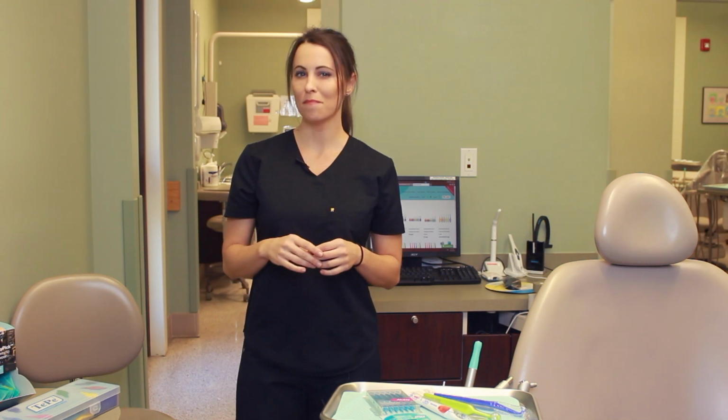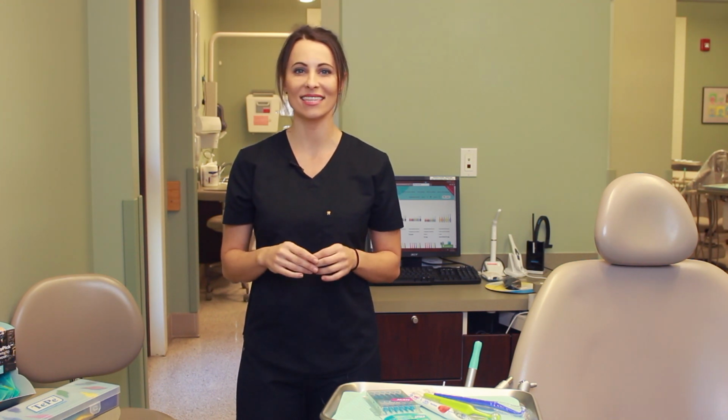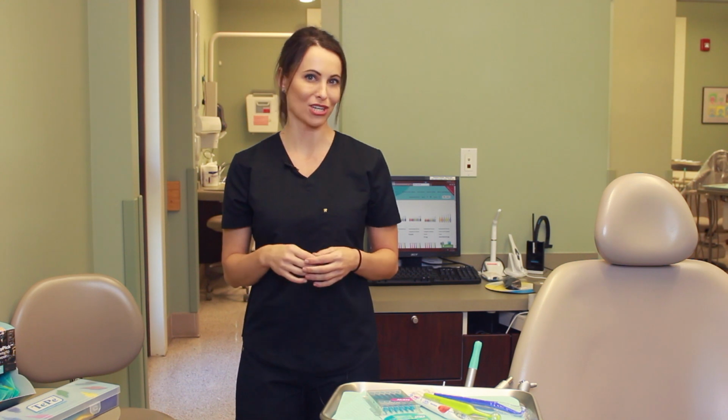Finding what works for you may take some time, but I think this tip is a great start to a better brushing technique.